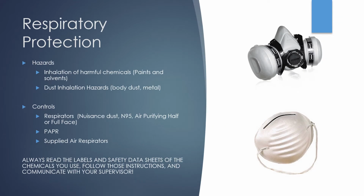As somebody who works in the body shop, you should be no stranger to respiratory protection. If you haven't yet, check out our video on respirator use, care, and storage to get the fine details on how to wear your respirator and some tips on how to take care of it and store it. Respirators can be used for a wide range of hazards that are found in body shops. Obviously, inhalation of harmful chemicals like paints and solvents, and also dust inhalation hazards like body dust and metal dust.